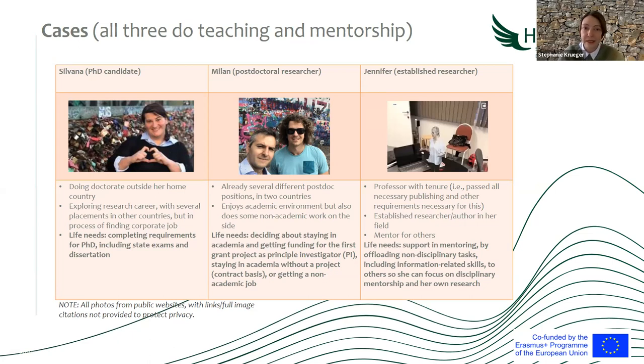He's a postdoctoral researcher. He did his PhD at one university and then went and did a postdoctoral research position in two countries and then came back to his home institution. He also is not yet a full-time professor, is not working full-time for a university, but is working on contract positions. What this means is that he's at the point in his life where he needs to decide finally if he will stay in academia or if he will go outside.